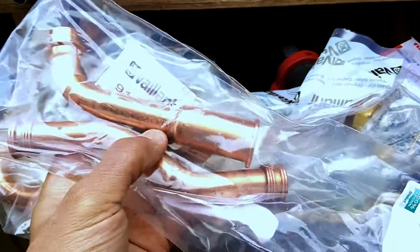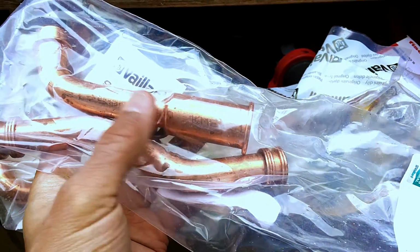This is basically the flow, or the return actually. That's the return, and that's the flow pipes for a Vaillant Ecotec when I need to replace the rubber hoses that usually leak and get caked up. So I always keep a set of that in the van.